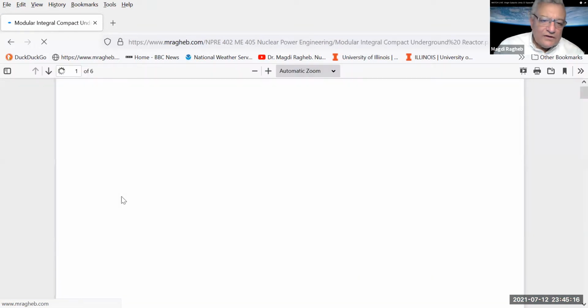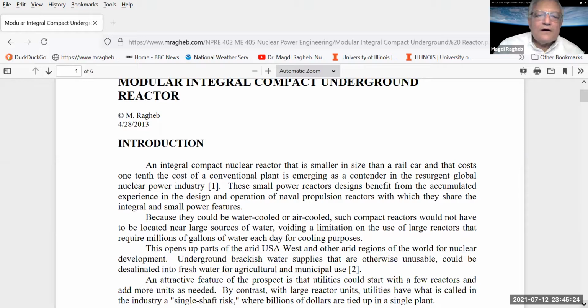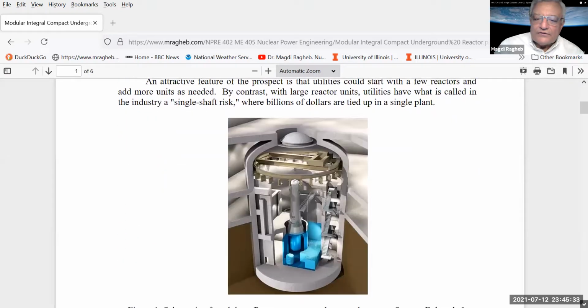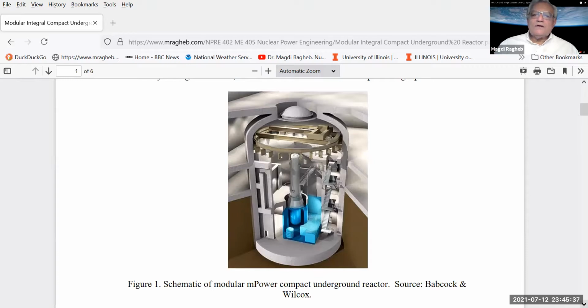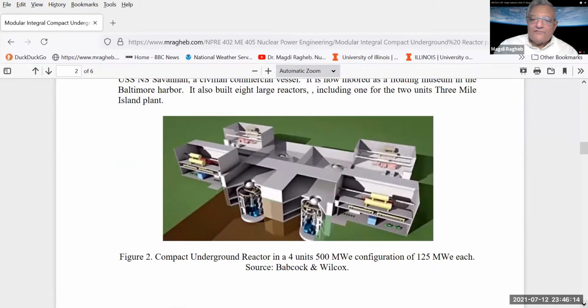An American company has taken the concept also very seriously. That is the Combustion Engineering company, and they're talking about a modular integral compact underground reactor. So instead of building a single unit that would be, say, 1,000 megawatt electric, a utility can split the construction over maybe 4 small units of 150 megawatt each. Again, the new technology or the innovation comes from adopting technology from naval reactors, where you would have the steam generator and the core of the reactor in the same enclosure. They're designing it to be underground, so that would be a single unit, and then a utility that needs to produce power would add 1 unit after the other as the need arises.